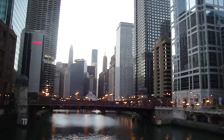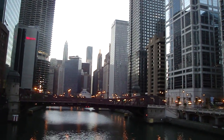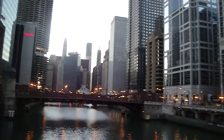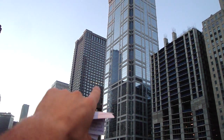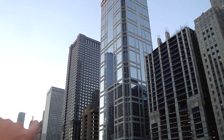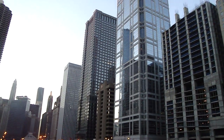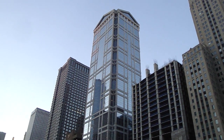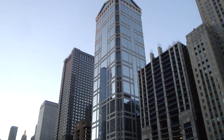And then to its right is the Carbide and Carbon building, the one with the gold top. The rumor is that was originally constructed to look like a champagne bottle during the Prohibition. So that building is now the Hard Rock Hotel. And then that big ominous black metallic one, that is just 35 West Wacker, which starts the naming convention of just the address. And to its right is the United building, the one that's very glossy. That is a very pretty building. That's United headquarters, as you might have guessed.